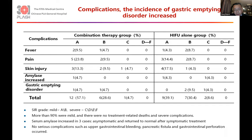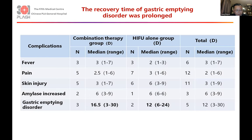The statistics of complications show that the complications of the two groups mainly included fever, pancreatic tumor injury, and impaired gastric emptying. More than 19% were mild. Relatively, the incidence of impaired gastric emptying in the combined treatment group increased slightly. All complications recovered gradually. Compared with the control group, the recovery time of gastric emptying disorder in the combined treatment group was prolonged.